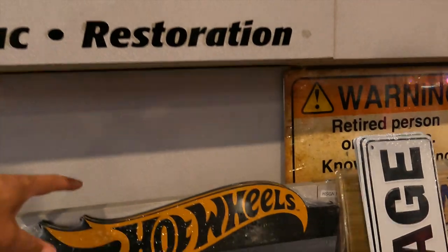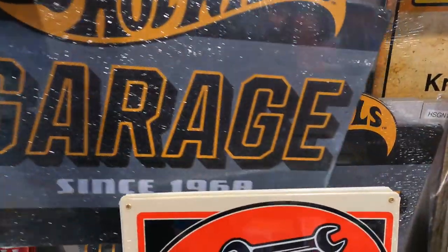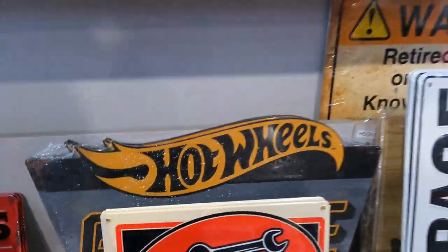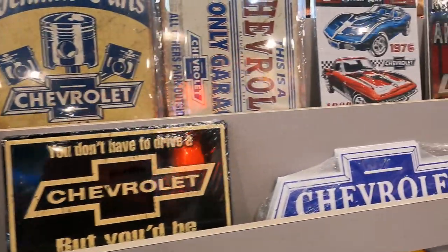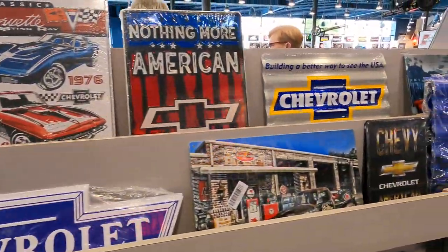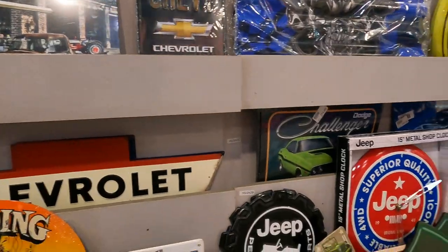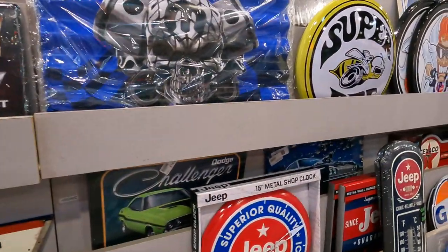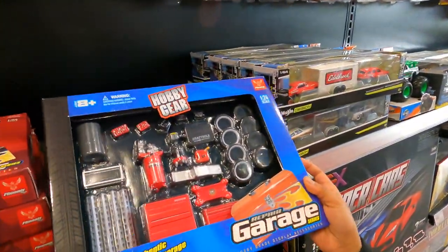How much is it? Look at this Hot Wheel. $26.99. That ain't bad though. Yeah, it's not bad. You might get it. We'll come back to that. Oh, that's a good one? Hold on, look what Peanut's looking at. I didn't even see that. Hobby gear.